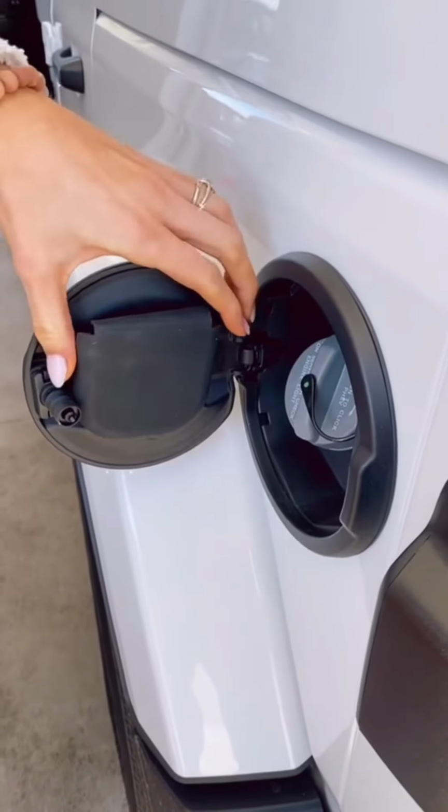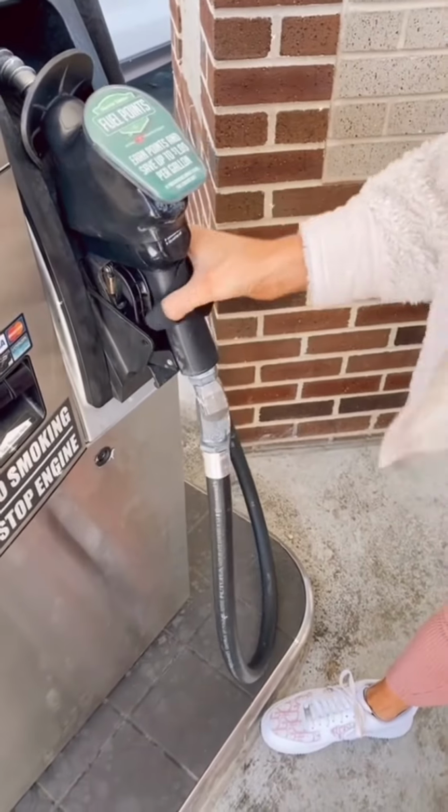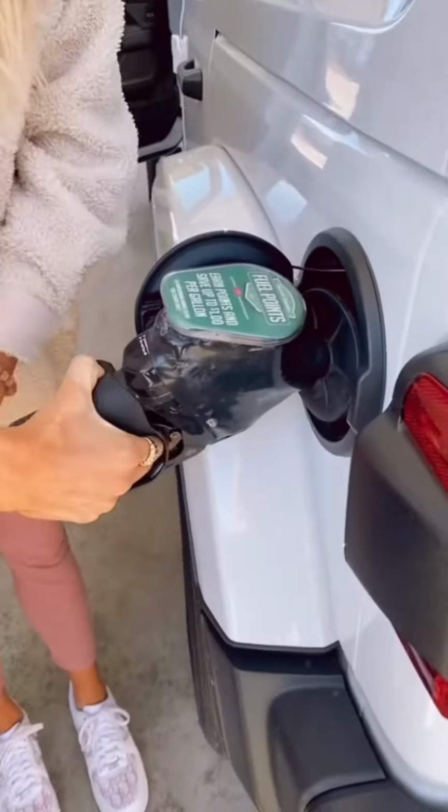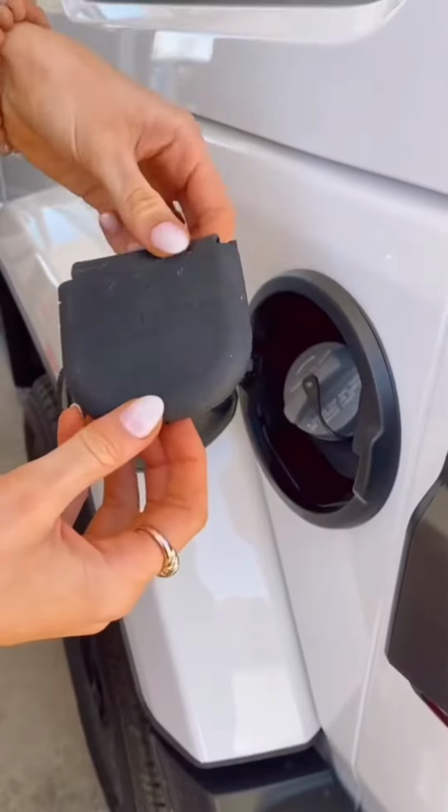This gadget magnetically attaches to your car's fuel door and allows you to fuel your car without having to touch the gas pump. It's made of durable silicone, slips on with one hand, and is super easy to clean off and store back into your fuel door when not in use.